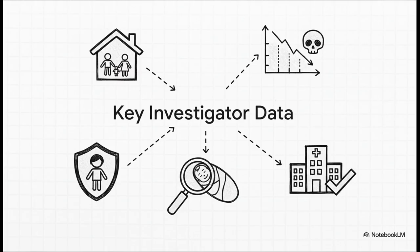You've got demographic and health surveys. Think of those as the big 30,000-foot view of a population. Mortality surveillance tracks deaths to spot dangerous patterns. Birth defect systems keep an eye on congenital conditions. Violence against children surveys help uncover hidden risks. And health facility assessments, well, they tell you if the clinics are even equipped to help. Each one is a crucial piece of the puzzle.